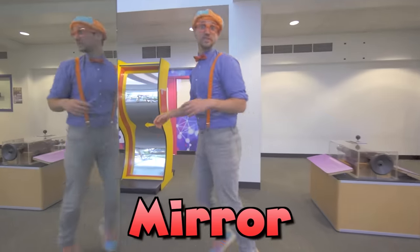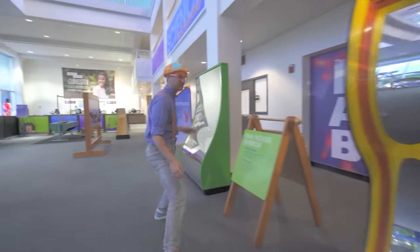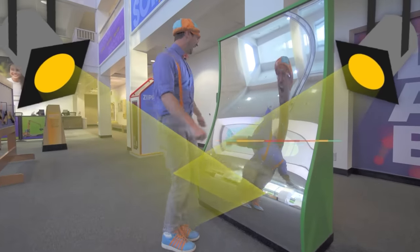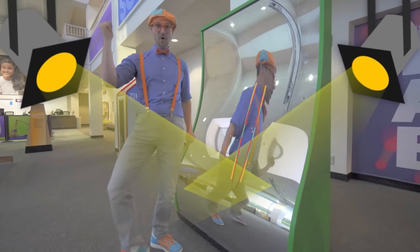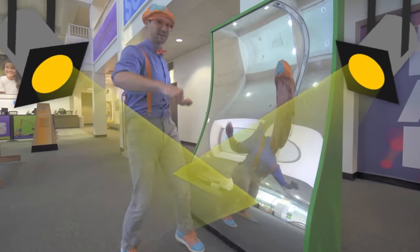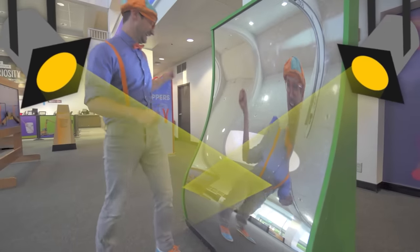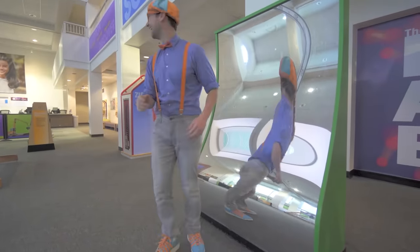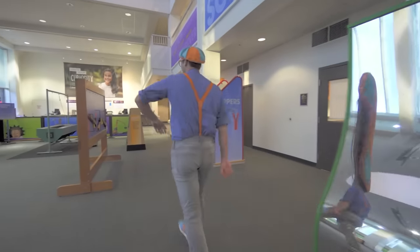Come over here. I'll show you some more fun that we can have with mirrors. Ooh, look at this! Whoa! I call this the mirror dance. I look silly. Come on.